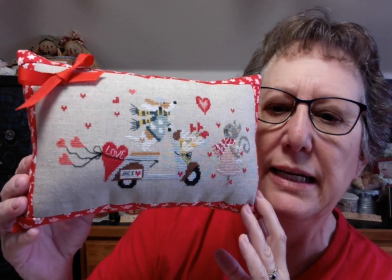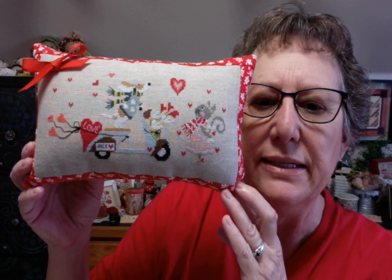And the last one is this big pillow. This is Croce Tagogo, or however you say it. And this is just the cutest pillow. There is a dog on a scooter with flowers and a heart box of candy on the back. And he's giving it to his little kitty friend who has a little pink dress and a red scarf on. They are just so darn cute.